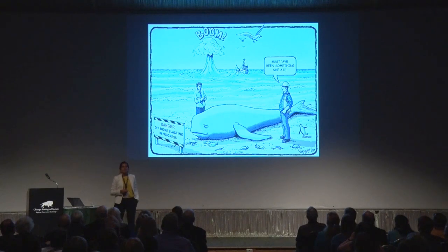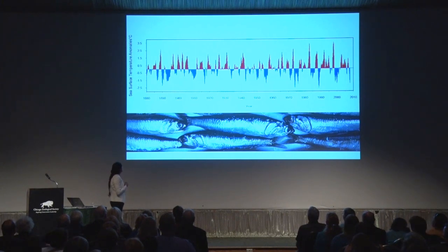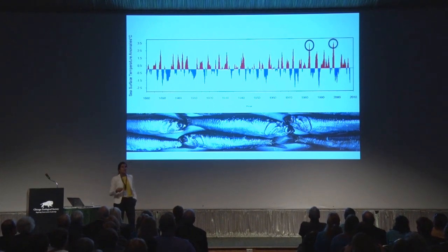But sometimes protected areas on paper, or all these pretty maps, aren't enough, because there's a lot going on in the ocean, right? There's an example of, maybe that whale ate something, but there's a lot more going on, right? And we're interested in looking at that. And in Peru, something that is constantly changing year to year is the environment in the ocean. So here we have the anomalies from average temperature in the water. This is just a time series, and all it says is that some years are cold and some years are warm. And we had 2 years, in 82 and in 97, when it got really warm.